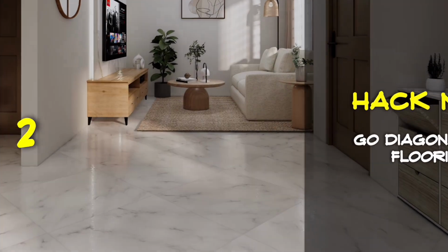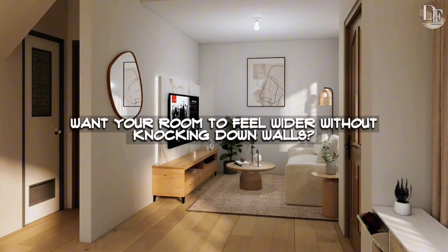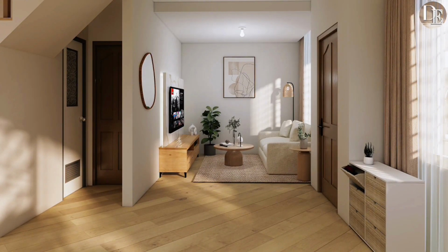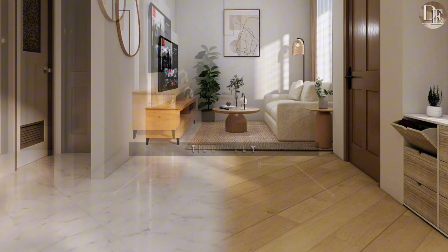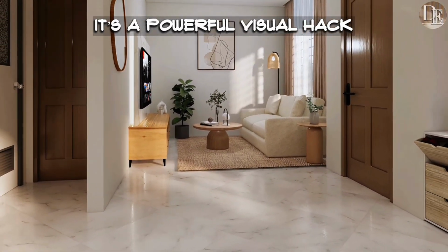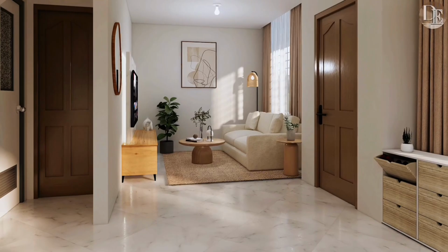Hack number 2. Go diagonal with flooring. Want your room to feel wider without knocking down walls? Rotate your flooring. By laying your tiles or planks diagonally, you trick the eye into seeing more space. It's a powerful visual hack. Your floor seems to stretch farther than it really does.